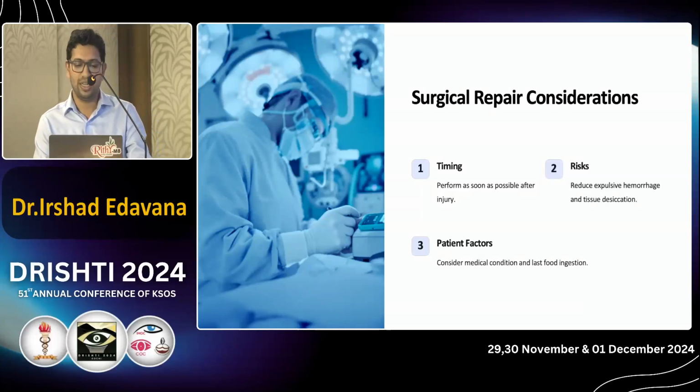As for timing of surgery, most of the time we have to operate as early as possible. The risk of expulsive hemorrhage and tissue desiccation should be kept in mind. So we have to counsel the patient for general anesthesia. All penetrating injuries should preferably be repaired under general anesthesia.